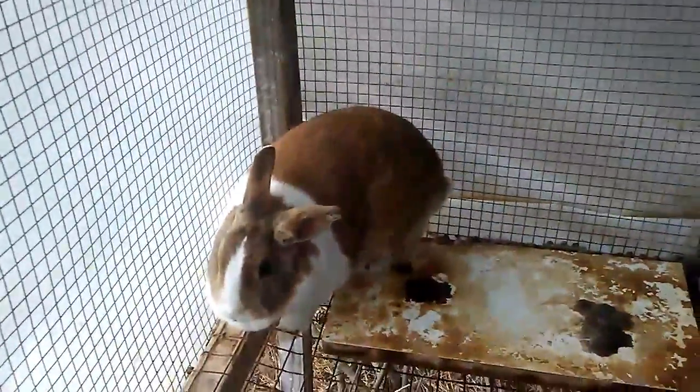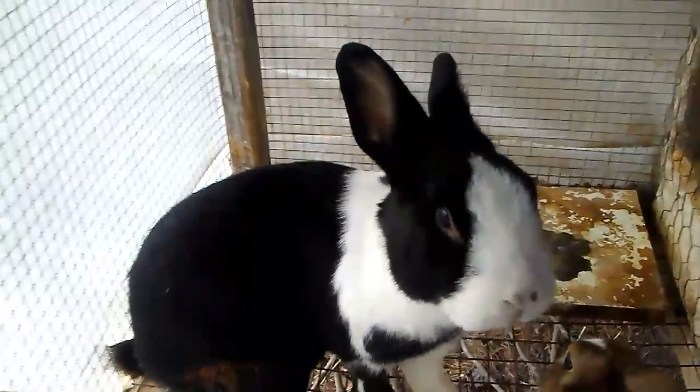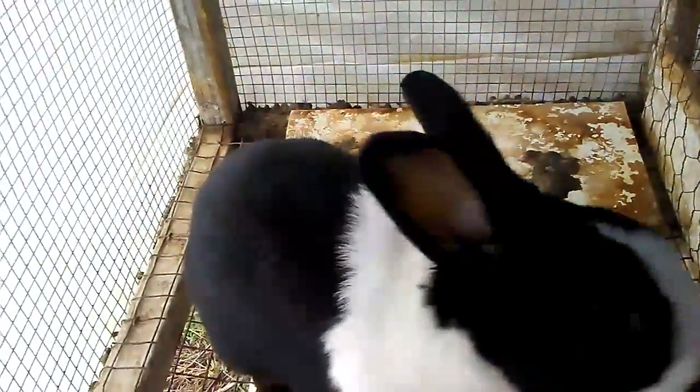Today I want to show you the rabbits. I've been saying I'm going to do it, but finally I'm getting it done. I'm going to show you all the breeds I have. We downsized a lot of rabbits, but I'm going to talk about the ones we have and what my plans with them are. Alright, this right here is a pair of Dutch rabbits.